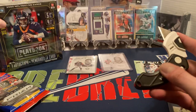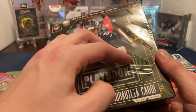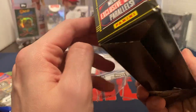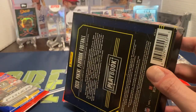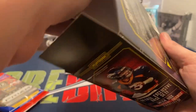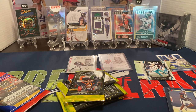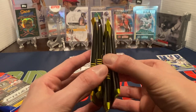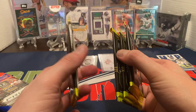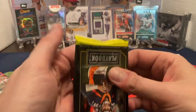So let's go ahead and do the mega box. 5 cards per pack, 4 packs per box, 1 autograph or memorabilia card. Then looking for the mega box exclusive orange parallels. So let's see if we can get a little lucky with something here. Still don't quite understand the mega box being less cards. It'd be nice if they at least threw another pack in there to kind of make it feel worthwhile. Then I guess that third pack actually feels the thickest, so save that one for last. So let's see what we got here.